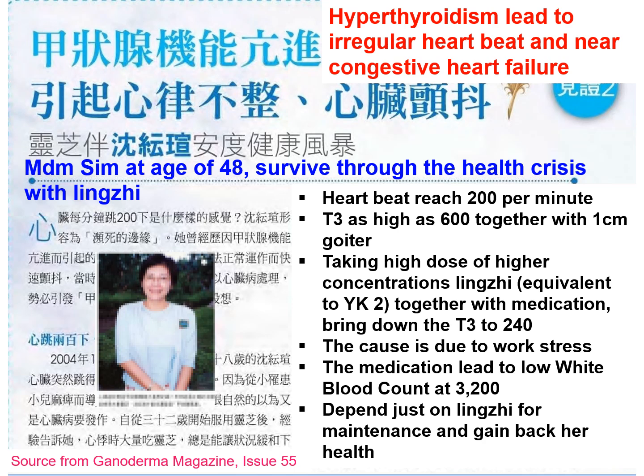Back in 2004, Madam Sim, okay, encountered a critical episode. This is a testimony from Taiwan. Back in 2004, Madam Sim encountered a critical episode where her heart rate skyrocketed to a staggering 200 beats per minute. A hospital visit revealed not only an alarming T3 hormone level of 600, but also a 1 cm goiter.